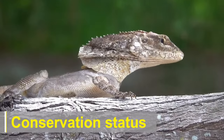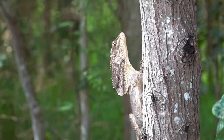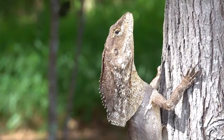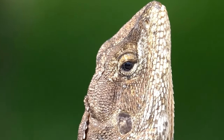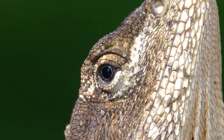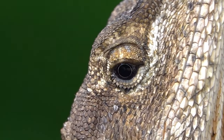Conservation status: the frill-necked lizard is not considered globally threatened. However, habitat loss due to land clearing, agriculture, and urbanization poses a potential threat to their populations. Additionally, they are sometimes captured for the pet trade, although this practice is regulated to protect wild populations.